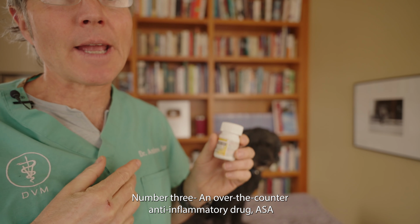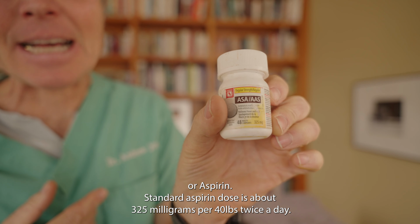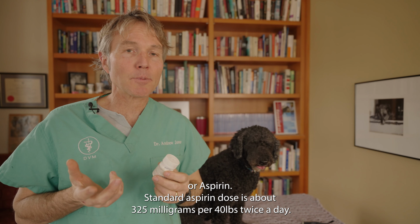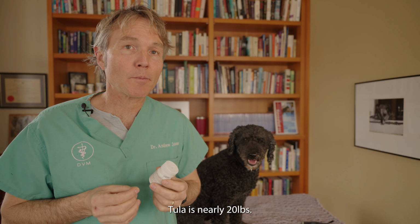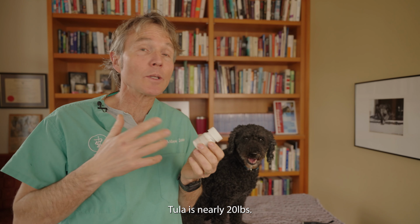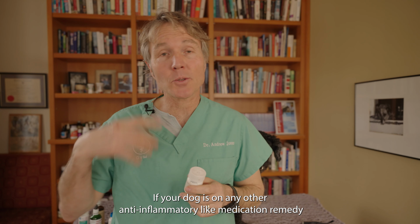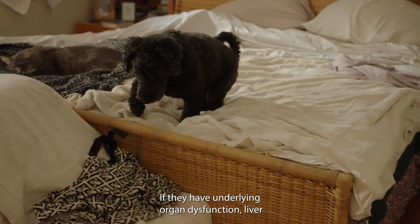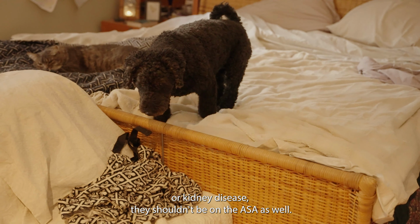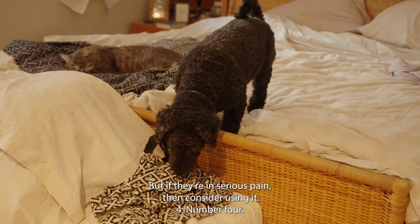Number 3, an over-the-counter anti-inflammatory drug, ASA, aspirin. Standard ASA aspirin dose is about 325 milligrams for 40 pounds of body weight twice a day. Little Tula, she's 20 pounds. She should be getting 1/2 of one of these tablets twice a day. If your dog is on any other anti-inflammatory like Metacam or Rimadyl, they can't be on the aspirin as well. If they have underlying organ dysfunction, liver, kidney disease, they shouldn't be on the ASA as well, but if they're in serious pain, then consider using it.